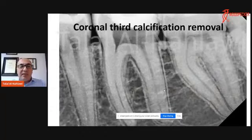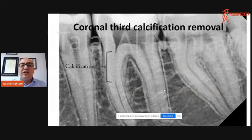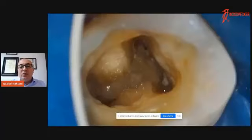I will give you some clinical examples. Like this case, when the patient came to me, referred because of the blockage in the mesial root, as you can see. And we all know that after pulpotomy with certain materials, some calcification will start in the coronal area and will go in the apical direction. So if we have the chance to remove the calcification, it will be very good.